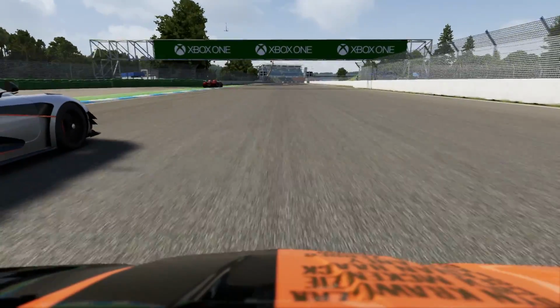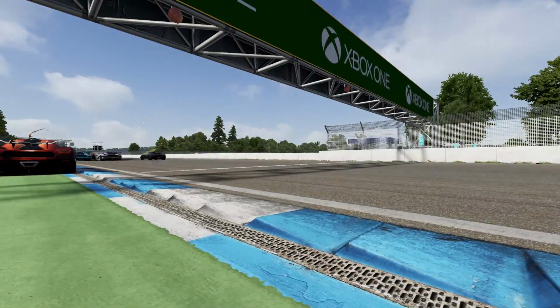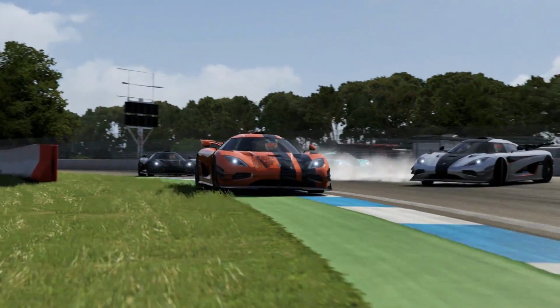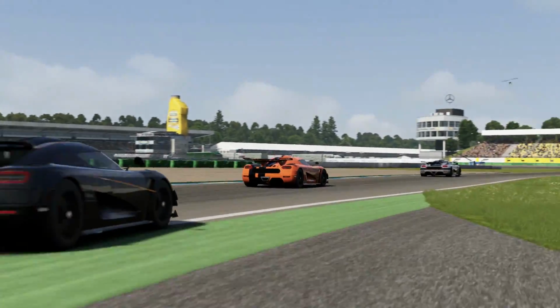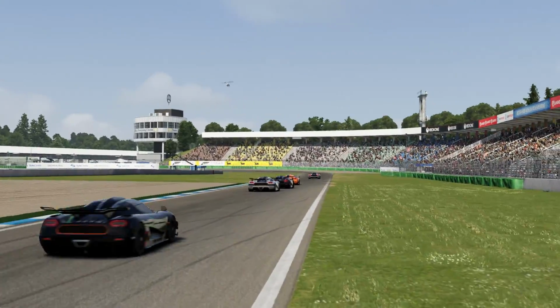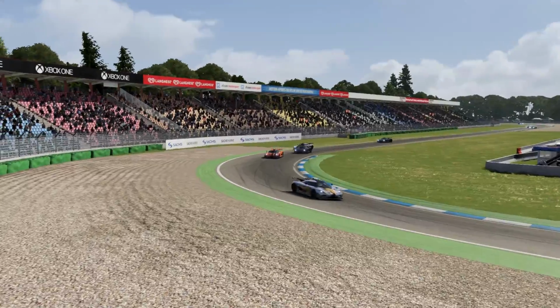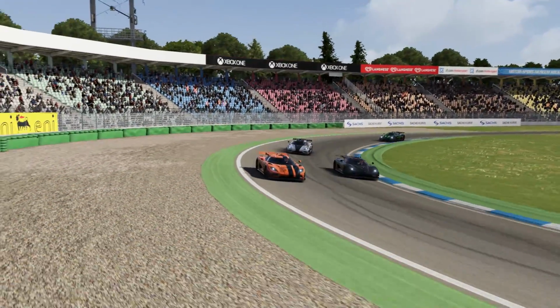They were happy to sit behind and just slipstream a little bit around here. Now they've got seven, eight 1-1s going into the same corner. Inevitably, someone was going to get into trouble. I think it was a little bit of lag, might have spat someone sideways. They do get going again, no harm massively done there.